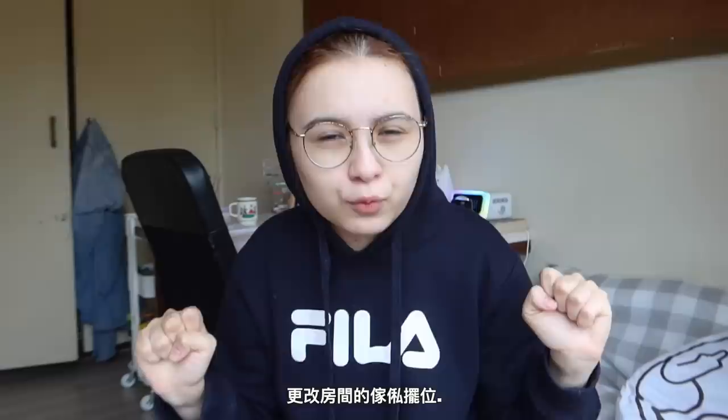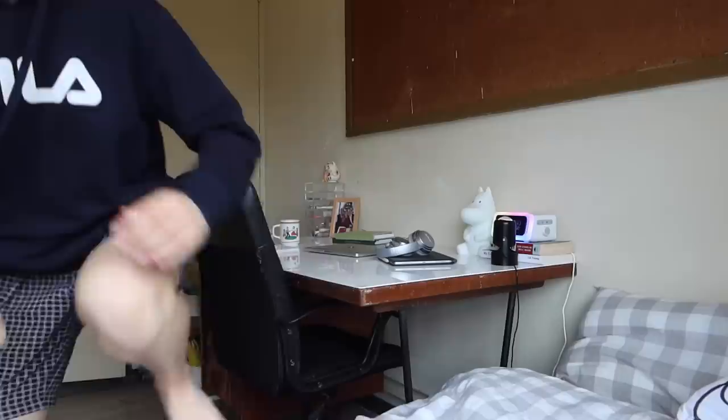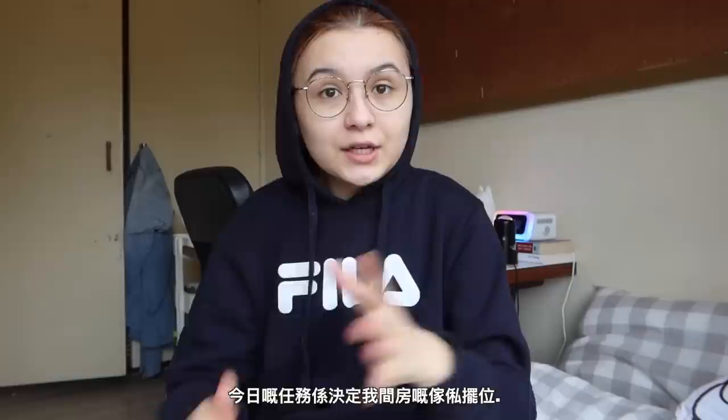I think living here and going into people's rooms, I realize that layout is very, very important. Like the way you want to place your desk, your bed, and other types of furniture really makes the room yours. Okay, I've already planned a few layouts, a few ways to spice up my room. So yeah, today's task, I'm just going to figure out the layout of my room, and then from there, I can start adding on furniture and really decorating my room.